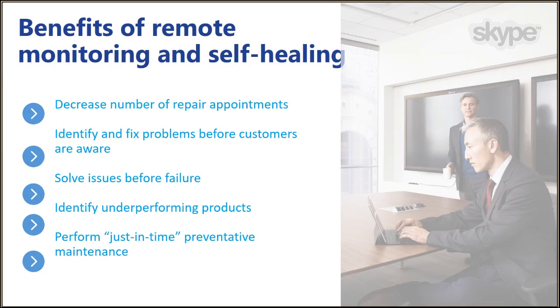Benefits of remote monitoring and self-healing using IoT devices, integration with IoT: we can decrease the number of repair appointments by sending fewer technicians on site. We can identify and fix problems before customers are aware, which is a big win. With sensors sending alerts, because we can receive a lot of live data, millions and millions of records, we can understand it better, and we can predict better what is going to happen.